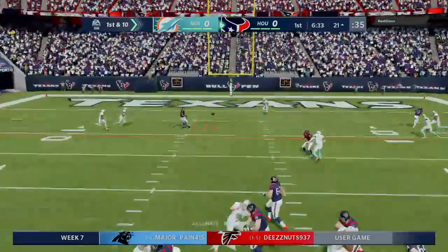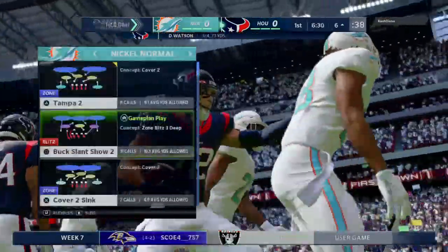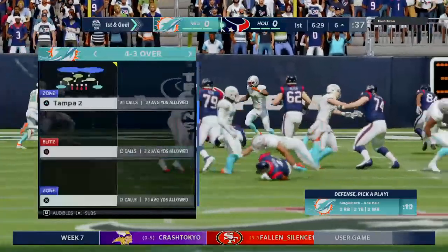A shotgun snap for Watson. And he will be brought down at about the 6-yard line. 15 more there, and they're on a roll. It's another 1st down. His passing's been on point on this drive, hasn't it?